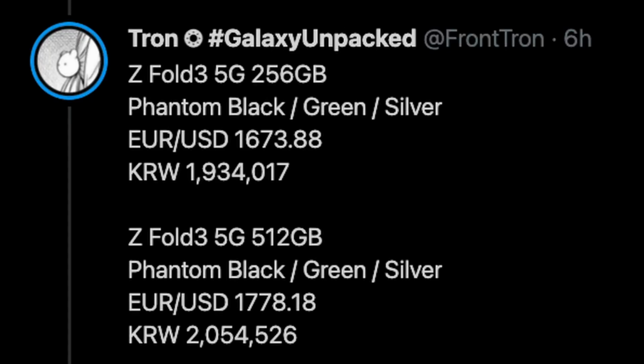Next up is a laundry list of devices that Samsung's going to announce at Galaxy Unpacked and the prices that they'll be in Europe and America. So when I say America, I mean USA. So let's dive right into this. This is a long list, but let's go one device at a time. So first of all, this information's coming from Tron, and it goes with prices we've kind of seen before.